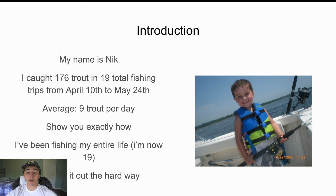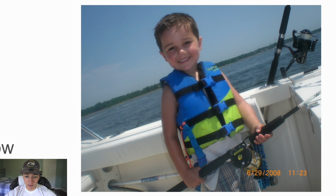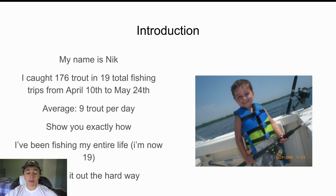I've basically been fishing my entire life. You can see that's me when I think I was 3 in this picture. I'm now 19 and this is what I love to do. So I'm going to show you exactly how to do it because I don't want you to have to figure it out the hard way, spending money, buying useless stuff.